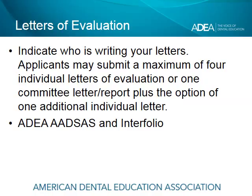Some may ask what a committee letter is. A committee letter or composite letter consists of a cover letter from an advising office and a collection of individual letters that are attached. You can request the evaluator to submit an electronic evaluation or paper evaluation.